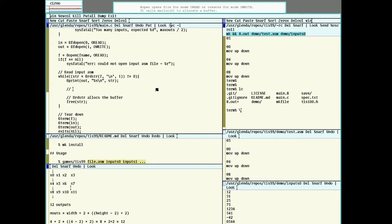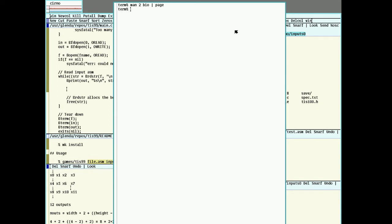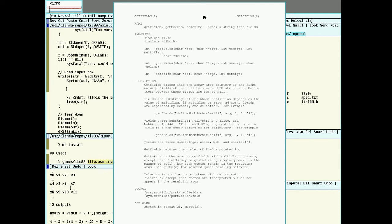Okay, so now we're at the point where we get a line and we can tokenize on the line. I think we're done caring about bio, so let's see. I think it is get tokens. Yes, we can do man get fields, and it gives us a normal text thing, but we can also pipe into page, and we get this nice little rendered version, and I like this a lot.